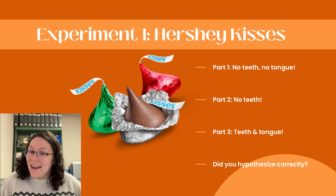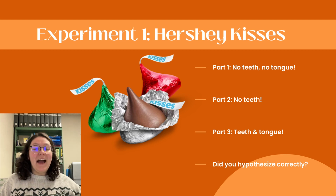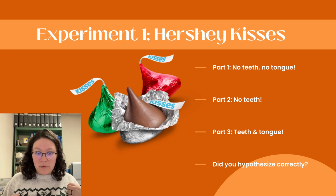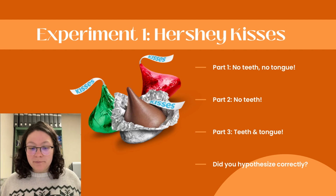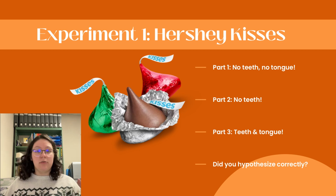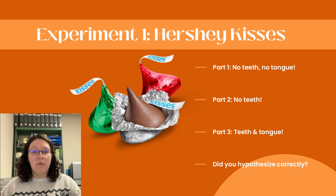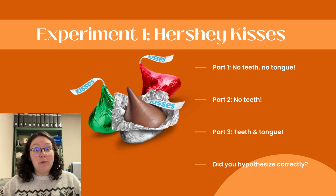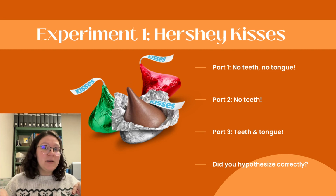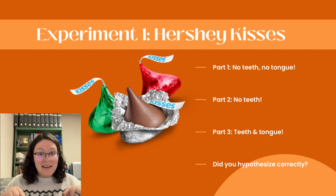All right, so before we start this process, we want to come up with a hypothesis. Hypothesis is a pretty fun word, and it's kind of hard for me to say, but hypothesis means an educated guess in a science experiment. So this is what we think is going to happen. Which one of these 3 methods do you think is going to be the fastest? Do you think it's going to dissolve fastest if we don't move our tongue and we don't chew it up? Or do you think it'll be the fastest if we chew it up and move our tongue like we would normally eat a Hershey Kiss? I wonder which one it's going to be. Write your hypothesis on your experiment sheet and let's see if you were correct at the end.